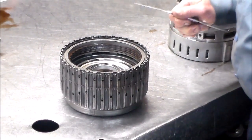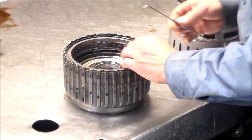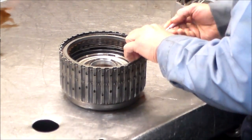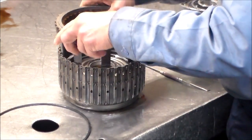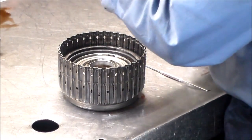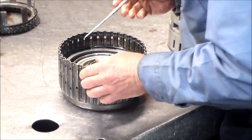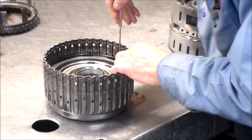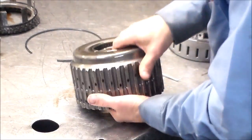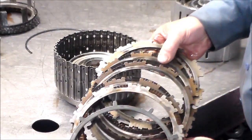All right, let's take a look at some of these clutches. First, we got the 3.5 reverse. And remember, you got to watch the opening of the snap ring has to go on that blind spline on the 3.5 reverse and the 1.2.3. Okay, not too bad. But I have a banner kit coming. Okay, there's the apply for that. Now, let's see. Okay, we got the 1.2.3.4. Okay, these are no good. Burned up.